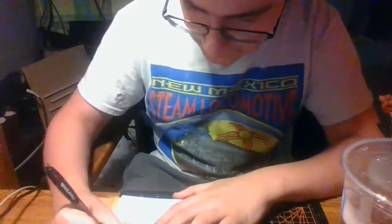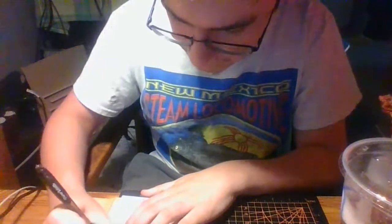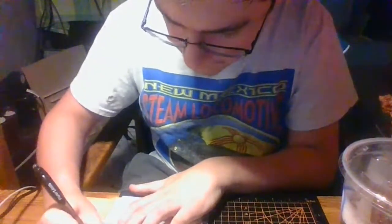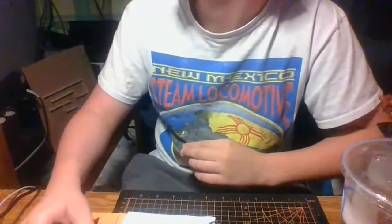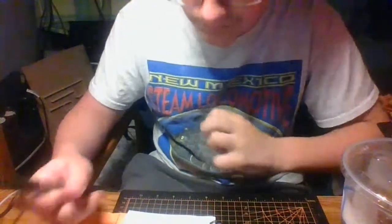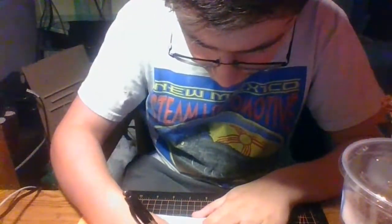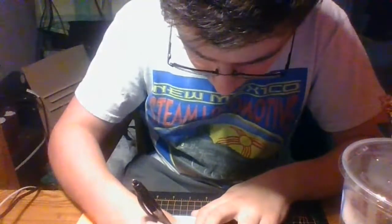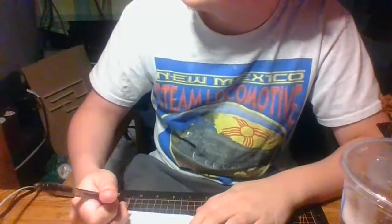Well, you could always say the 722 would just be like, I've been disassembled for so many years and just sitting on a siding somewhere. Well, she's only been disassembled since 2001.